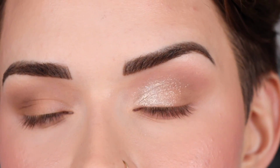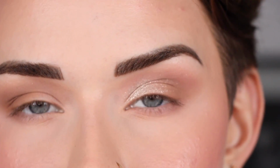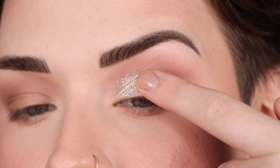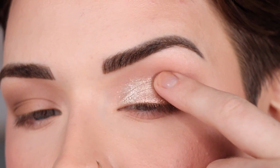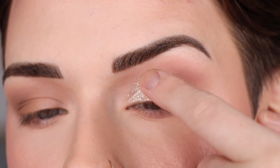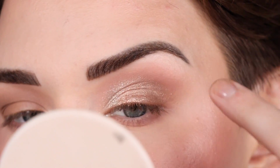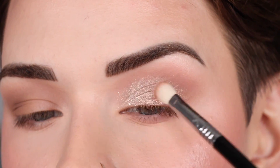I think I want to do Stand Up next to that one, so do kind of a gradient from this lighter to a slightly deeper shimmer. So now I have Stand Up on my finger, and I'm going to go kind of right in the middle, where it's going to connect Maverick to this outer corner. I'm going to go back to my small crease brush and just softly blend around those shimmers.